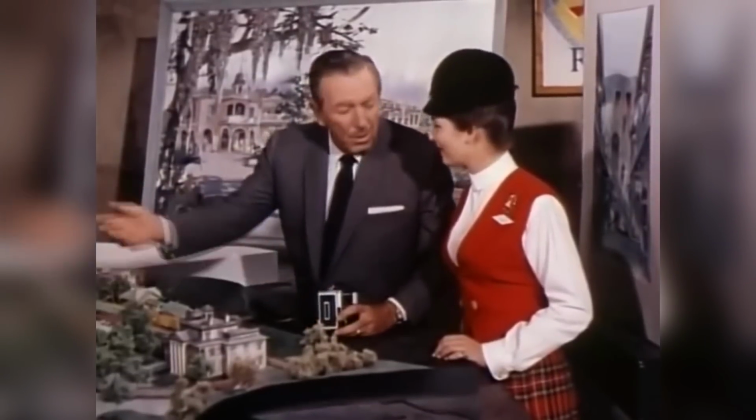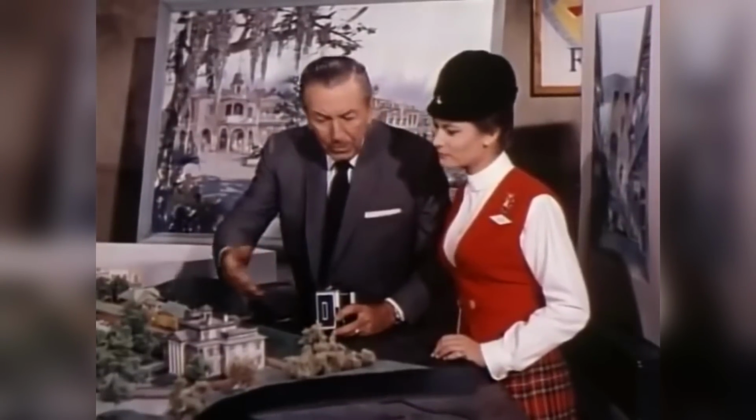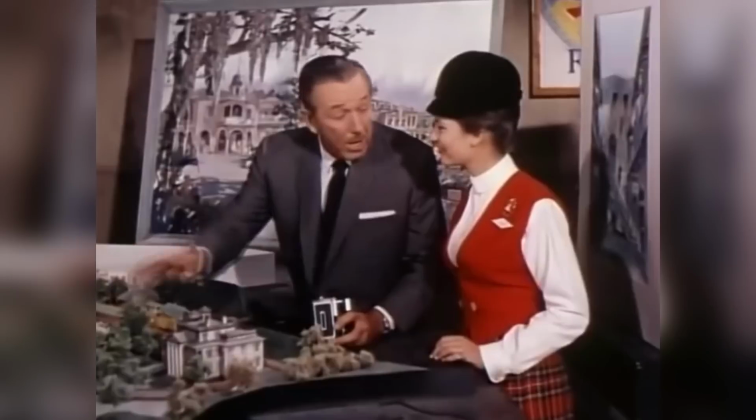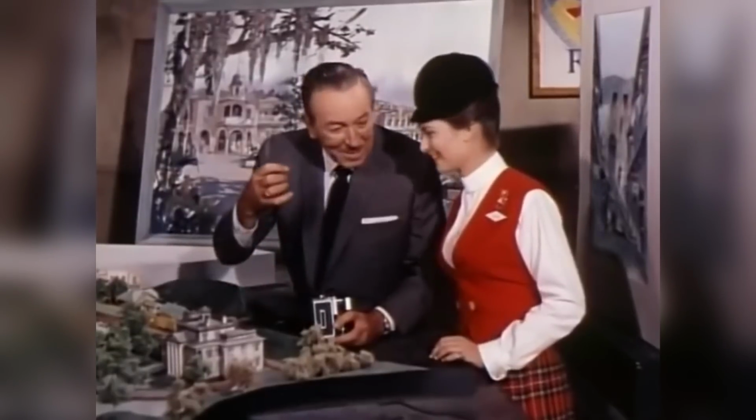We're going to bring ghosts from all over the world, and we're making it very attractive to them, hoping they'll want to come and stay at Disneyland, so we're putting in wall-to-wall cobwebs, and we guarantee them creaking doors and creaking floors.